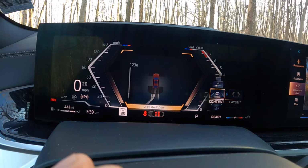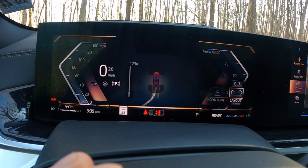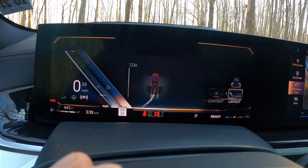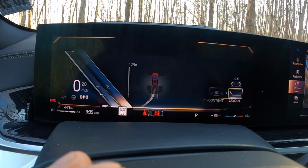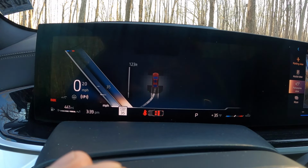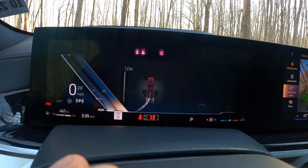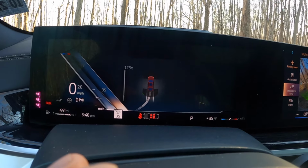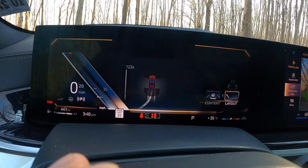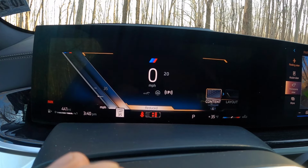Now what happens if I go over here to layout? There's a little bit of change you can put in here, like this right here, which is really bizarre. Where's our tachometer? We don't have one anymore. It just has a speedometer. And at the moment, I'm not going anywhere. Now, what's that 123 feet? What does that mean? That's my last trip, I guess. I went 123 feet from one parking place to another. Well, that's accurate. I cannot say that's not accurate. But now we'll go back to content and go back to our original, which is right there.